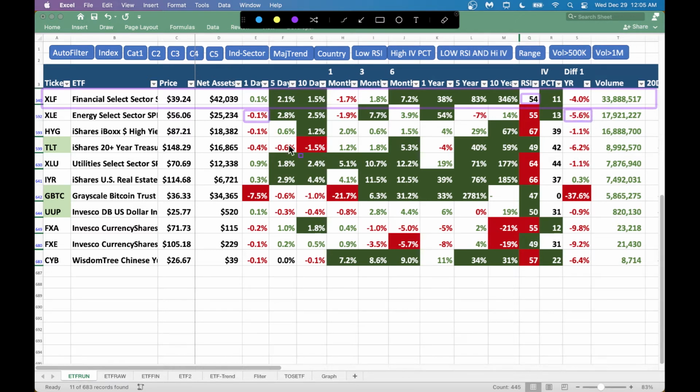And we got here TLT. TLT is also a little bit low. That's helping the stock market to go higher. And utilities are also going higher, as you can see here. As the high yield interest rates are coming down, that will help the utilities as usual. Folks will buy utilities because interest rates are lower. Utilities will give a nice return. That's why they go after the dividend in these utility stocks here.